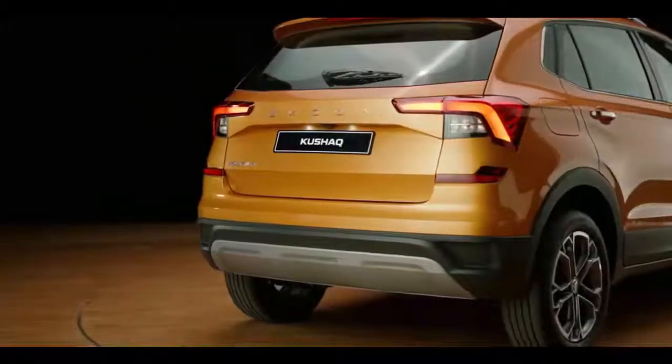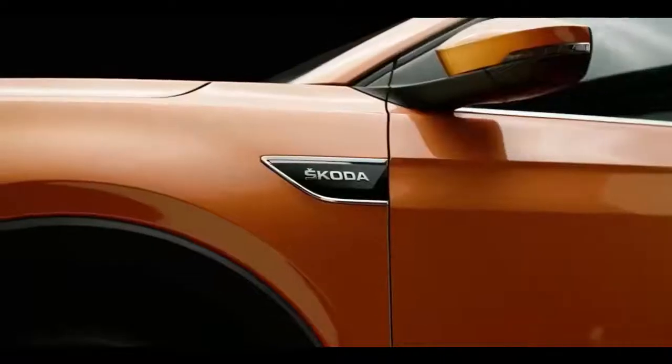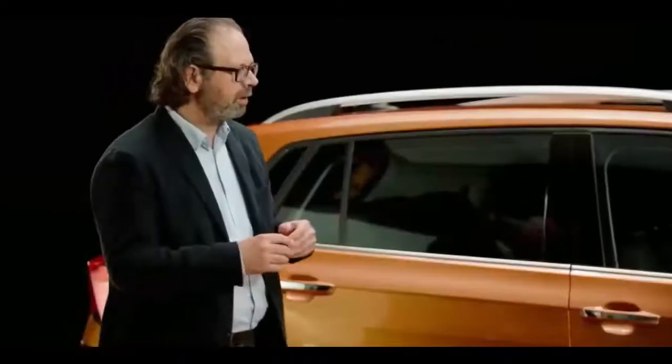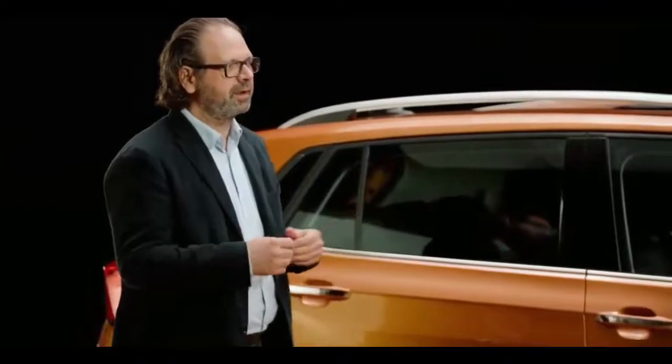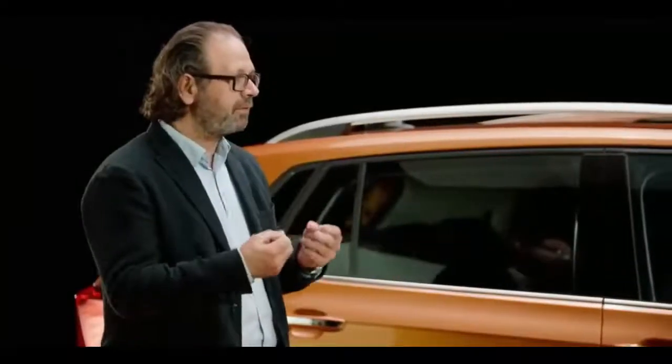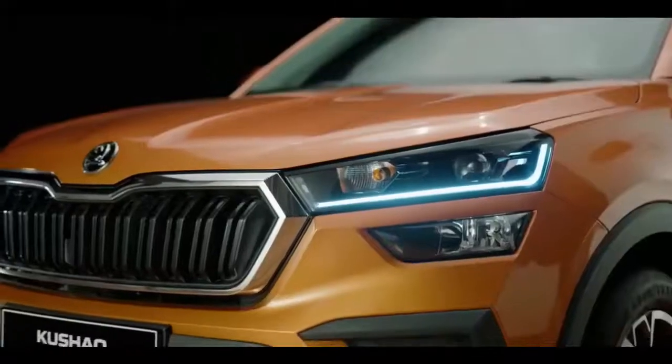Did your team draw any inspiration from India or Indian culture when designing the Kushaq? Yeah, quite a lot, Alex. We were talking to the people, to our colleagues and so on, and we said, okay, what does the car have to be? And they said, look at the condensed traffic that they have there. So make something that is competitive in the traffic. And that's how we did this.